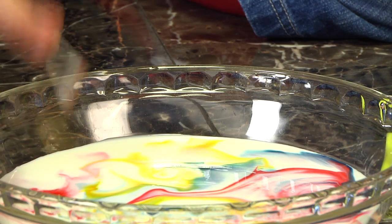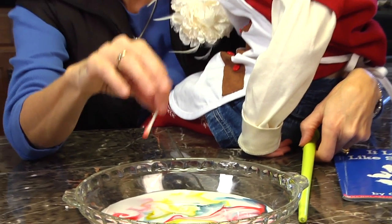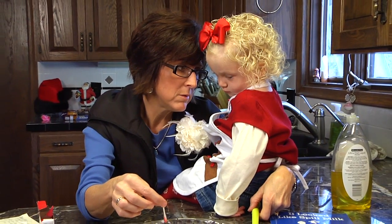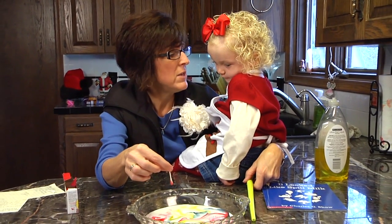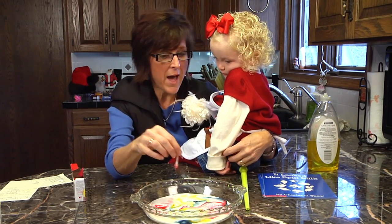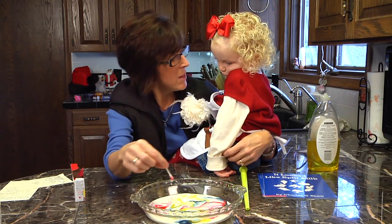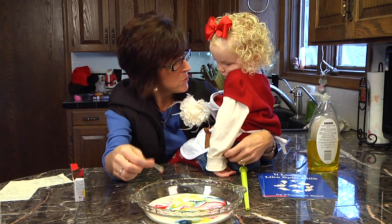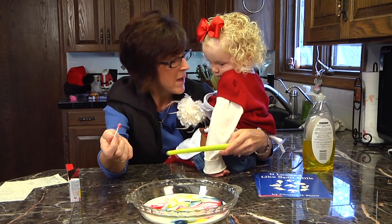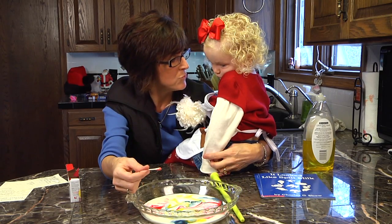So soap on this Q-tip made the milk kind of break down, because what some people don't know is that there's fat in milk. And it's kind of a heavy cream, but when that happens, the soap breaks apart that fat and it makes the milk move. And when it makes the milk move, it makes those colors move. Because they weren't moving until we put the Q-tip in, right? And they didn't move until you said abracadabra with this wand. And that's what made those colors so amazing and move.